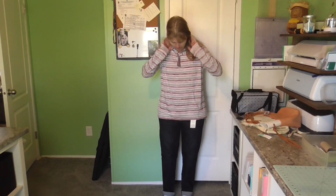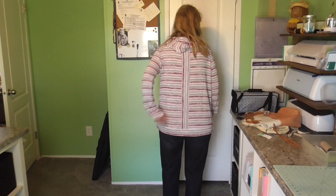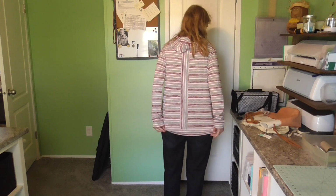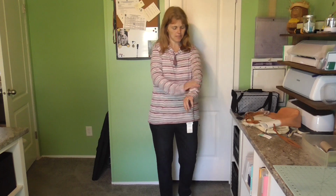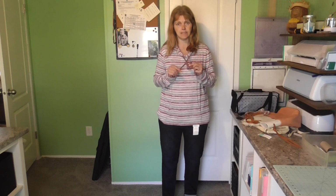Okay, here's the last one, the shirt. You can see the kangaroo pockets here. There's the back. I love that stripe going down. It's a good length, very, very soft, lightweight. Again, good to wear in Florida when it gets a little bit cooler out. I love the ties in the front.